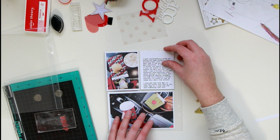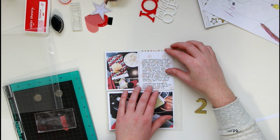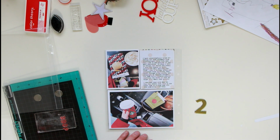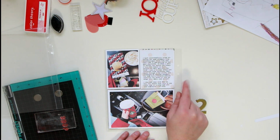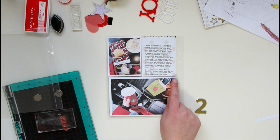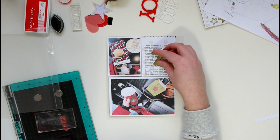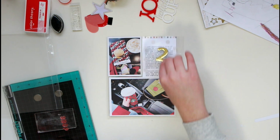I'm going to put that in there, and I'm thinking of using this transparent polka dot. Now it's a pink polka dot, so it doesn't exactly match, but it kind of just reads as neutral right now. So I'm going to use that pink polka dot. I've got the polka dot in the cup, and I'm going to put the 2 on top of that and be able to flip that up.